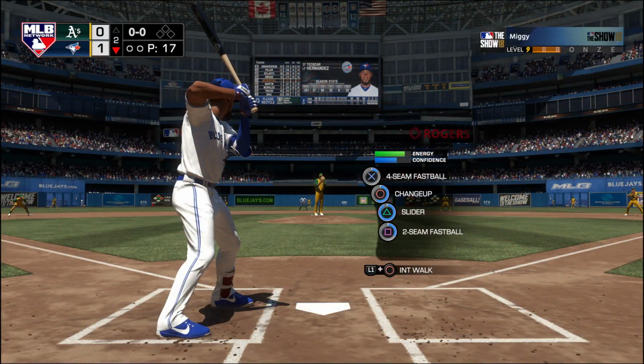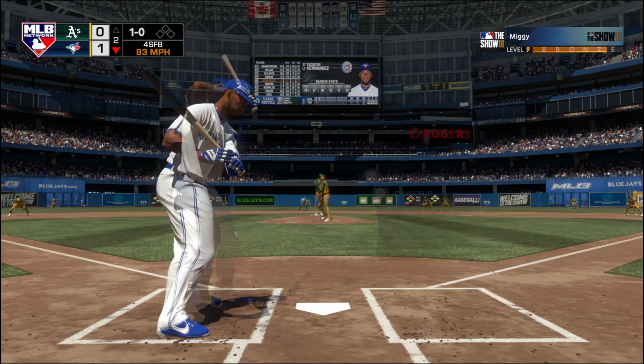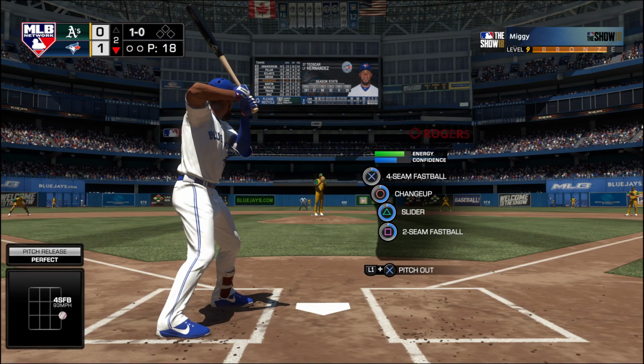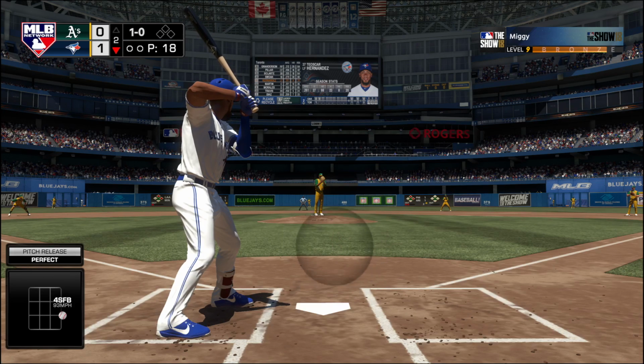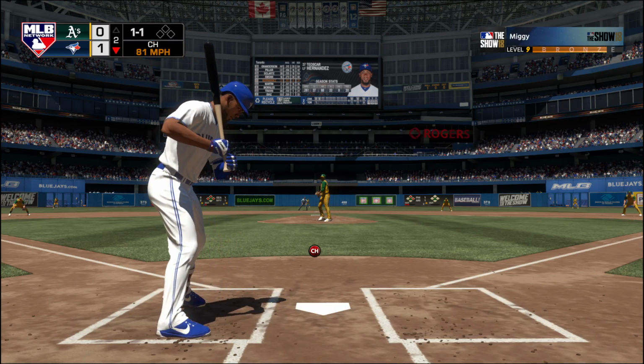So that'll bring in Teoscar Hernandez. His career numbers against Minaya, he's a .333 hitter. First pitch coming. Here it is. And that one just missed outside. The 1-0 is taken, strike 1.